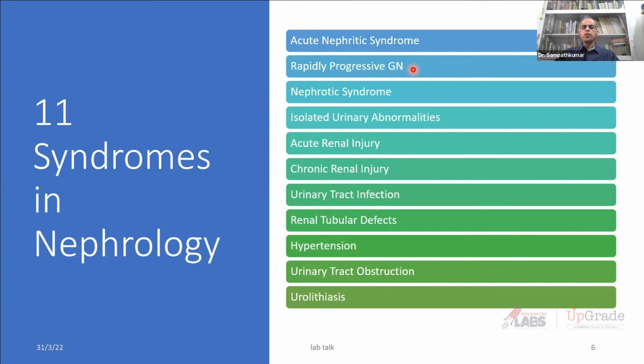Beyond the point when you make a final diagnosis, you require serological investigations in the form of anti-neutrophilic cytoplasmic antibodies and anti-glomerular basement membrane antibodies. Both of them are being routinely done at Meenakshi Labs, and we are able to quickly get the reports so that we make a final diagnosis.